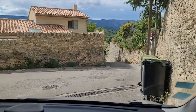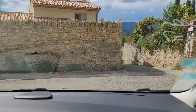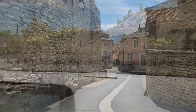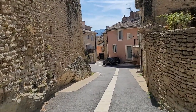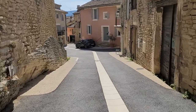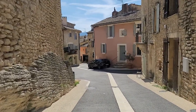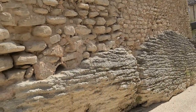Almost off the street. Now what do you have to do? Turn around to get out? Oh, now you have to go left. Very tricky. If you follow the white stripe in the road, it eventually takes you down to the village parking lot. Right there, underneath the cliff. Right here.